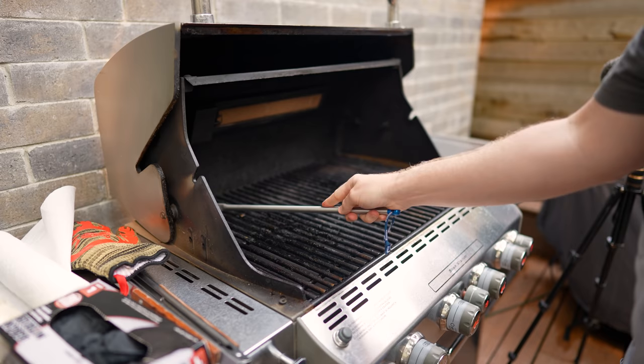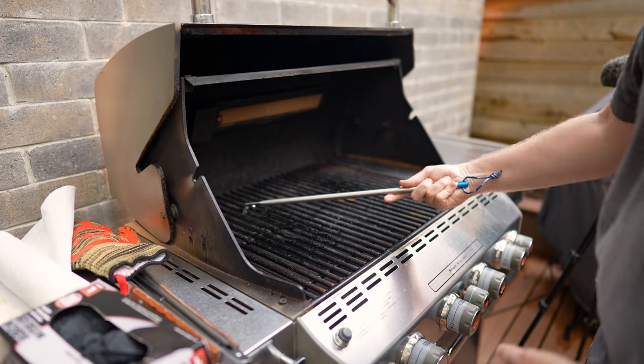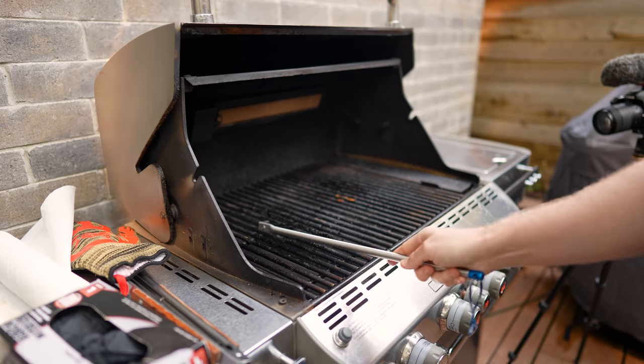This is the cleaning method that I follow 99% of the time. And I think it works great. It does take a little bit of time to do every individual grate, but it's not that bad in my mind because you get a perfectly clean grill at the end. And for those of you who have OCD, I think you'd find this really, really refreshing.